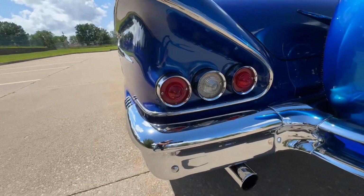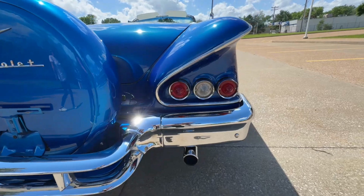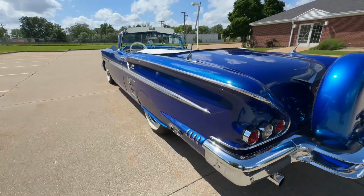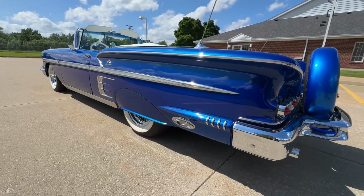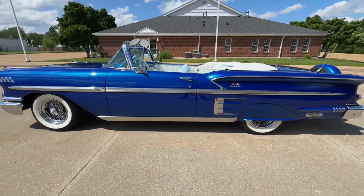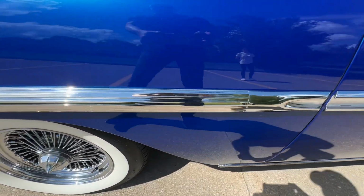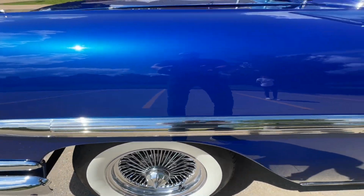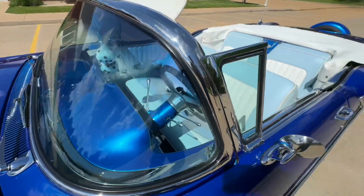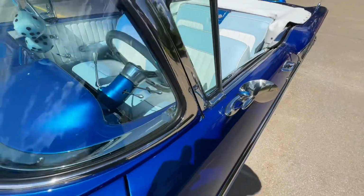So just attention to detail on this is amazing. Look up and down the side of that. It's just laser straight, all the gaps. Just absolutely fantastic on this car. Windows, just dash, chrome trim bright work around the windows, dash itself.